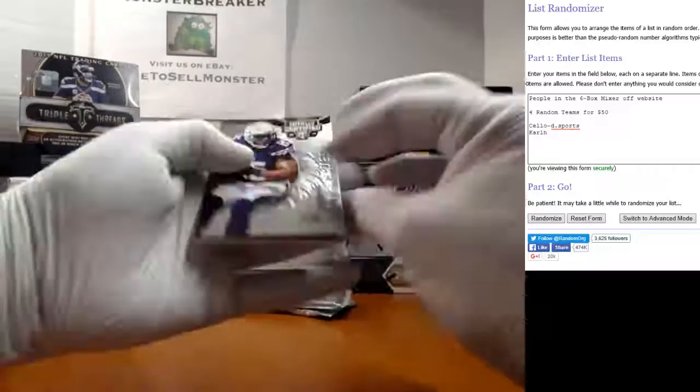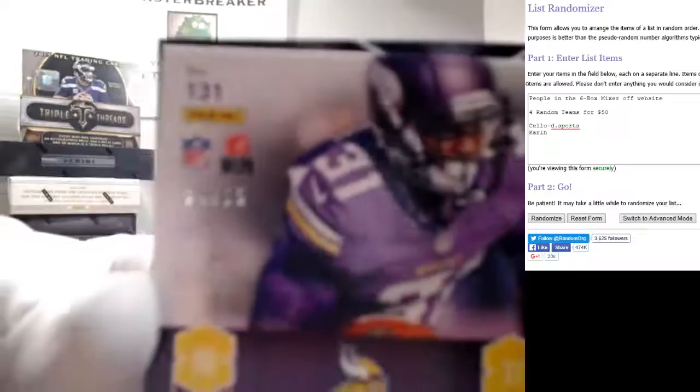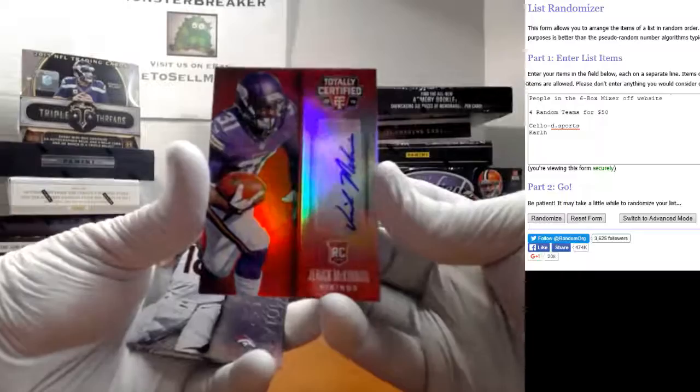Jerick McKinnon, number 21 of 25. Autograph for the Vikings, red parallel. Autograph of Jerick McKinnon for the Vikings.